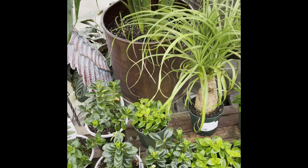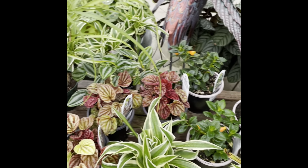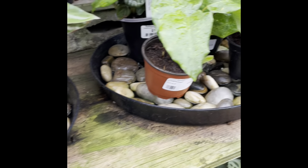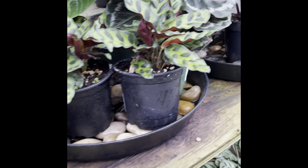You can also group plants together. That will create kind of like a harmonized humidity bubble. And then also using pebble trays. This is a great way to increase localized humidity around your plants.